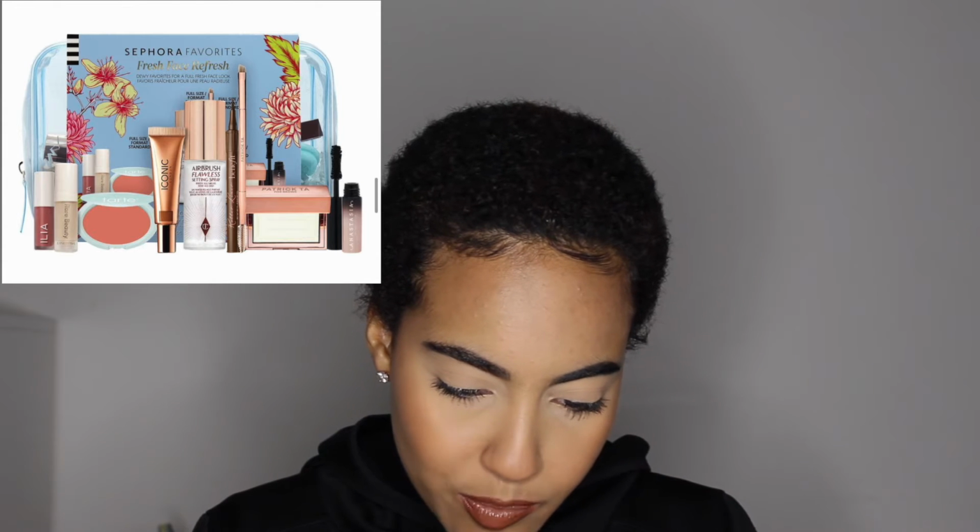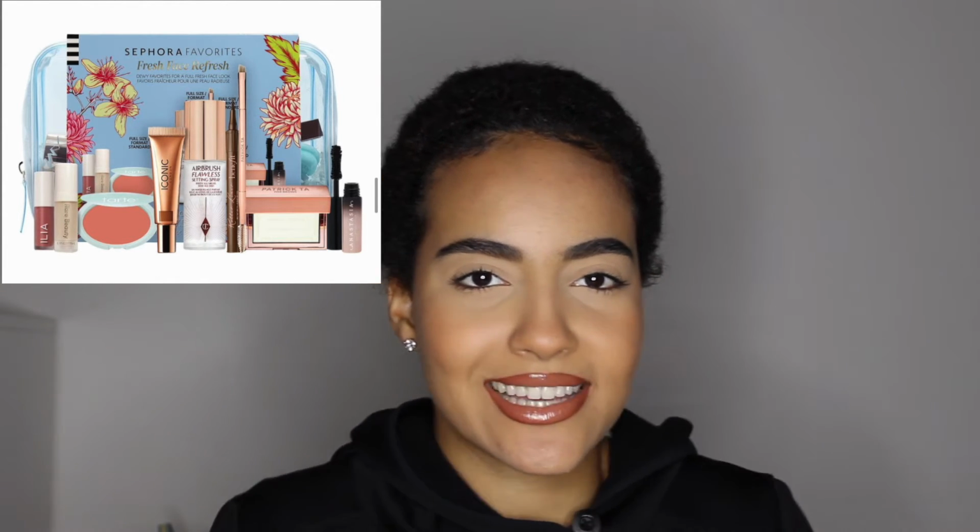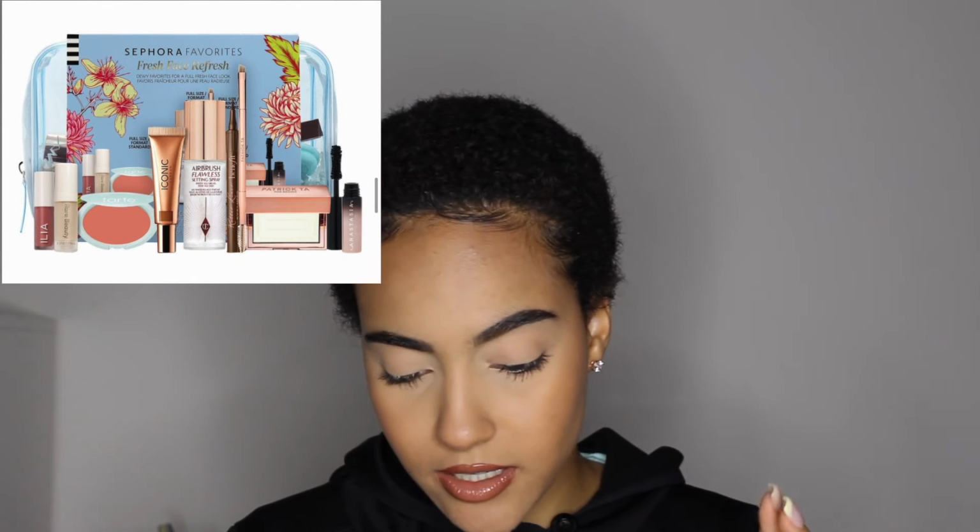a Sephora Favorite set, which is called the Fresh Face Refresh. It contains an Ilia lip product, a Rare Beauty primer, Tarte blush, Iconic London cream bronzer, a setting spray, a liner, the Patrick Ta, oh, I want that, and the Anastasia mascara. I love little sets like this because it really allows you to discover brands, especially when you're someone who does more influencing, you know, product reviews, things like this. I feel like getting to try out many of these products for a price of $45 is actually pretty nice.